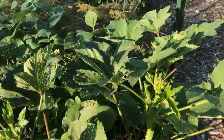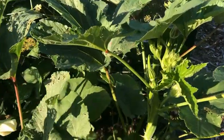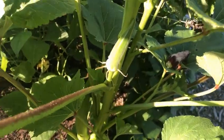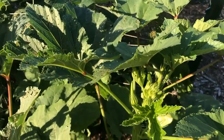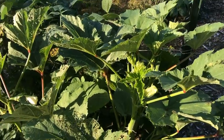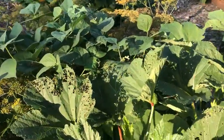The blossoms had bees all over them. Those are green okra. This is not pink okra. This is green okra. And in the previous video, you can compare the two. The pink okra is pink, and the green okra is green. And that's how the name, I believe, was derived.